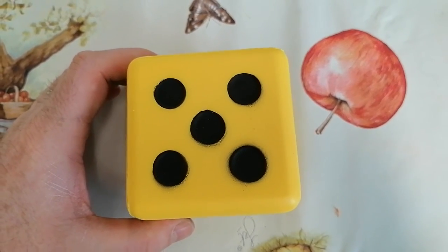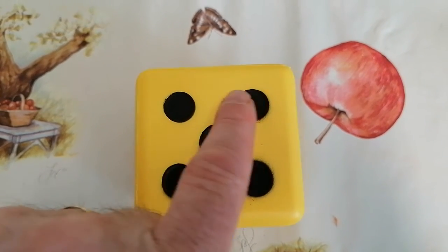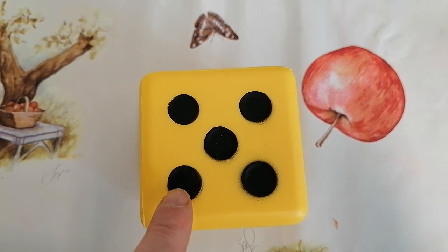Now, what number can we see here? We can see 1, 2, 3, 4, 5.